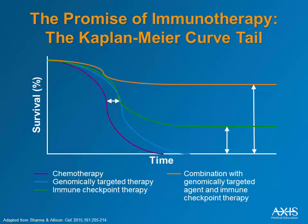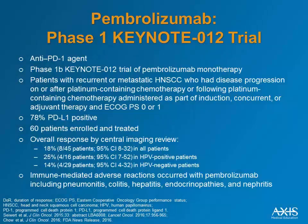Now we've moved successful immunotherapy and have observed this tail into locally advanced disease, and I'll discuss some of those clinical trials now combining immunotherapy and immune checkpoint therapy into locally advanced chemoradiation therapy. The first antibody, pembrolizumab, targeting PD-1, was presented at the ASCO meeting in 2014 from a phase 1b clinical trial called KEYNOTE-012.